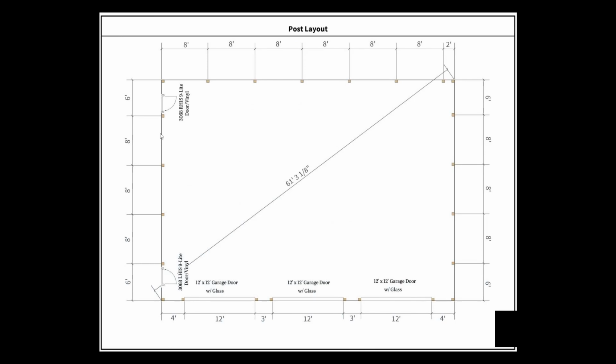I also want to show the actual post layout of the building. So the building is going to be 50 foot long, 36 foot wide, and the diagonal is 61 foot. It's going to have 14 foot ceilings, and it's going to have 2 regular 36-inch doors on the sides facing the house. And then on the front, it's going to have 3 12 by 12 garage doors. So very big doors to get anything I need in there. And then it's going to, of course, have the 14 foot ceilings.